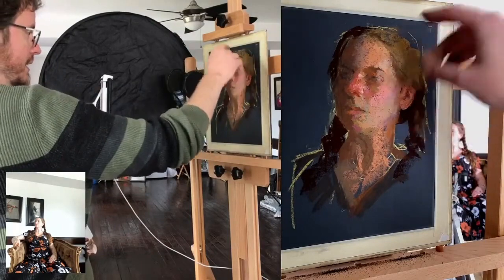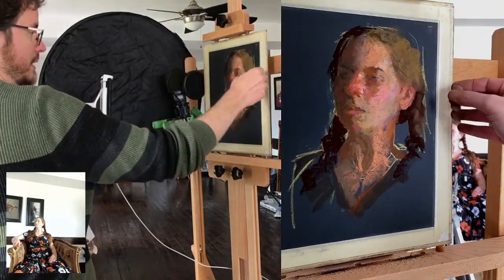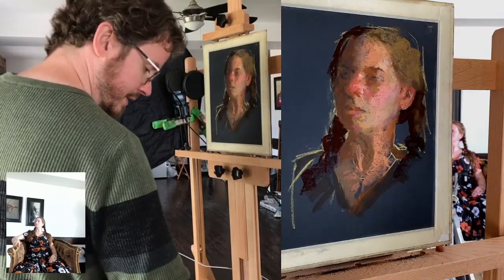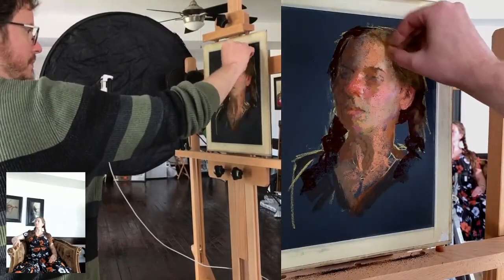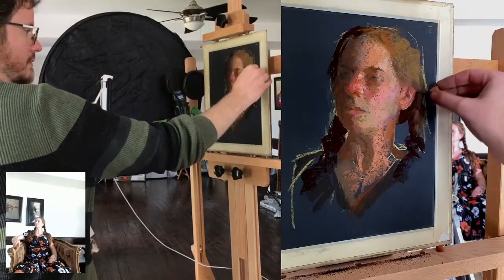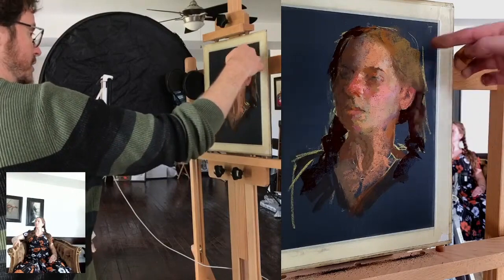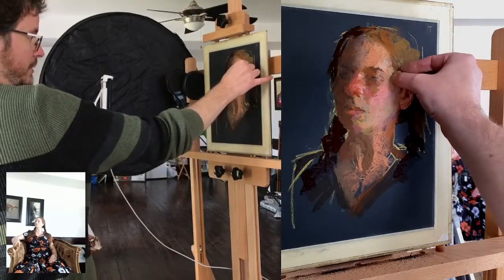Softening the edges here in the hairline, because you want the hair to flow into the head, not sit on top of it like a wig. Looking for ways I can sneak some color into the hair as well. Bring some of these oranges into the transition area between the light and shadow, and also right along the hairline, because the hair isn't completely opaque. Light's going to travel through the individual strands and hit some of the skin that's underneath the hair, so it's going to give it a little more color.